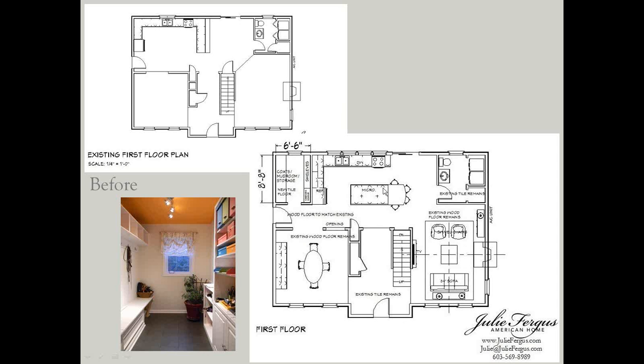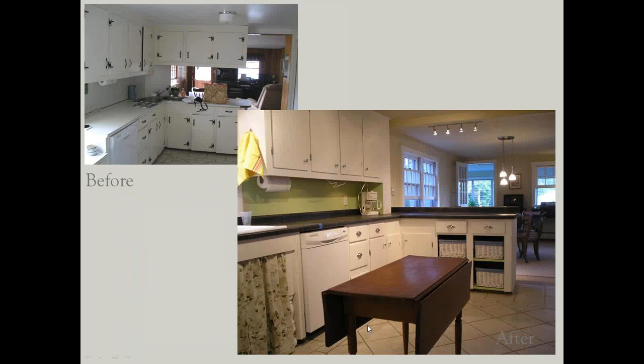So again, another example of how we don't have to add on. Just look at reworking the space that you have, and you can make it so much better for the most part. I love this one.